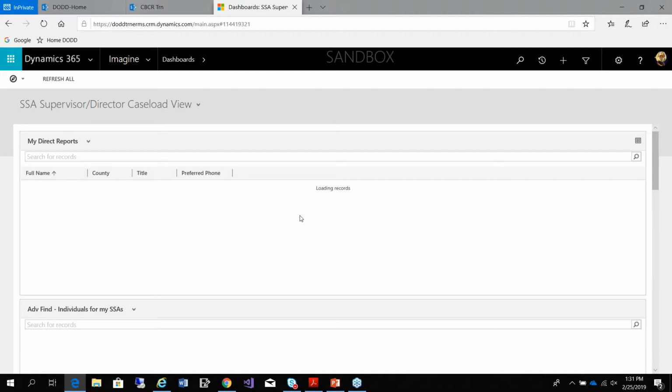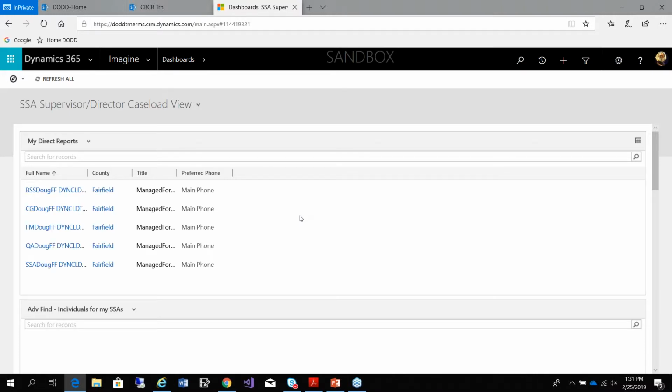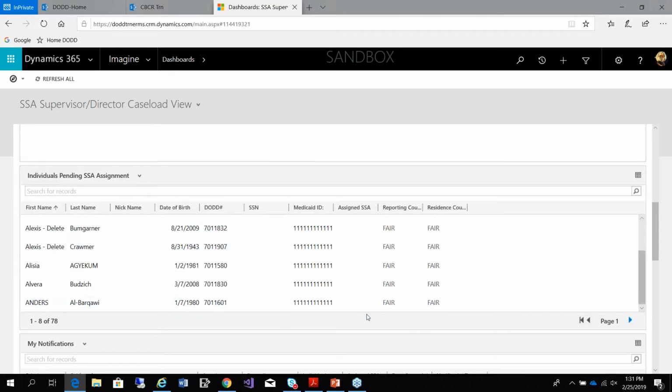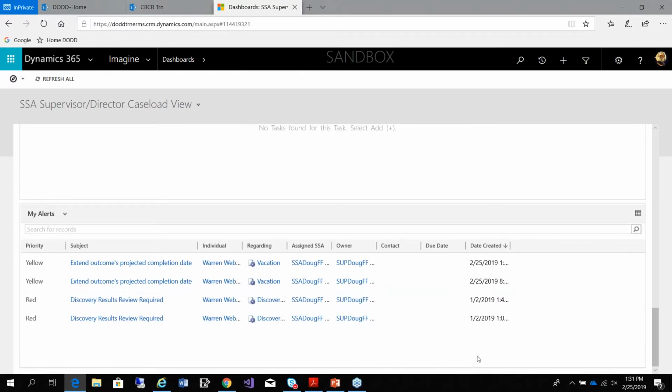So like I said, this used to be a notification, and now is an alert. So let's go down to the alerts. And there we go. We have the Extend Outcomes Projected Completion Date alert that was triggered off by the SSA, putting yes in that field and saving. And now I could go in and click on the subject to the alert. That'll take me to the alert page, and then from there I can get into the outcome.